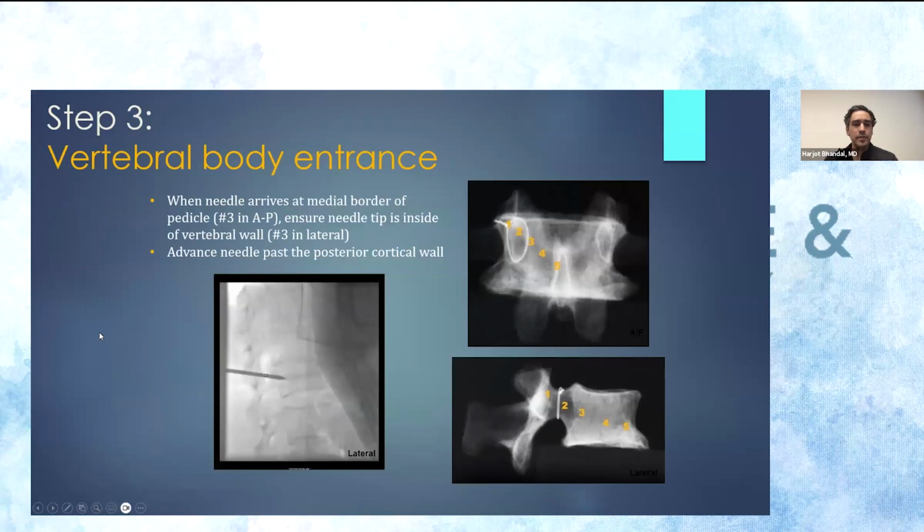Perfect. And then same thing as we talked about, we work through that 1 to 5 trajectory in the lateral and the AP view. So a lot of times you're going back and forth between the two views. Sometimes when we do these in fellowships, we had access to 2 CR machines, which would make this much, much easier. But most of us out in private practice, we just have the 1 CR. So a lot of times you'll go back and forth.